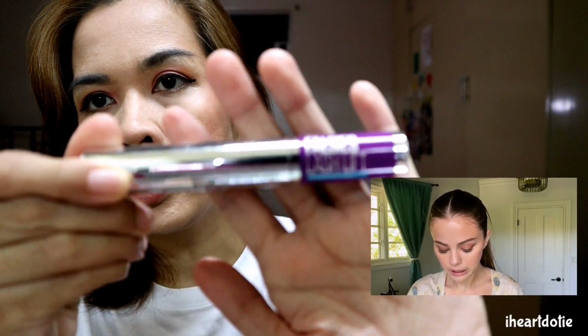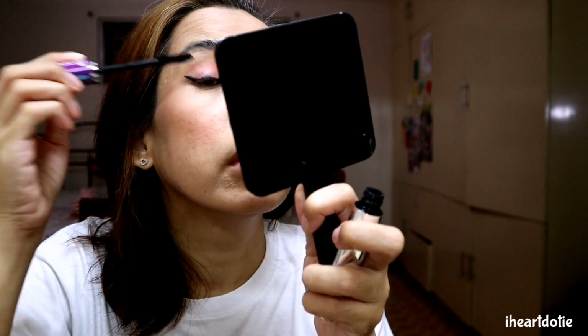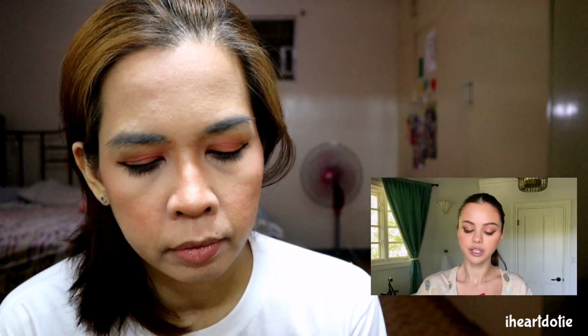Now, I have lashes on. So, when I want to have a look, I would go for Huda Beauty. So yummy. They are so smooth. So, this is my signature red.